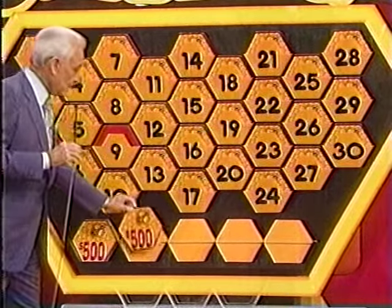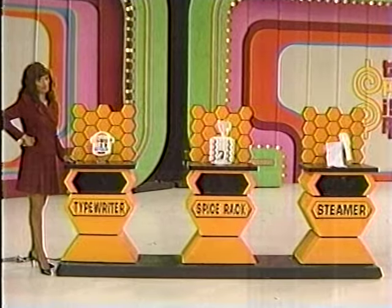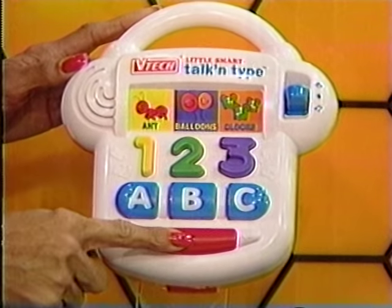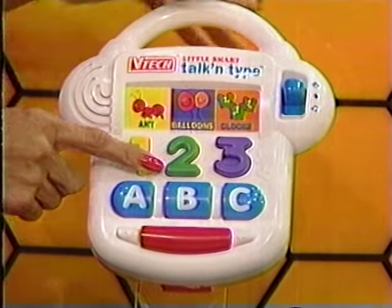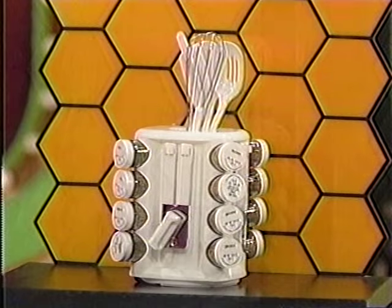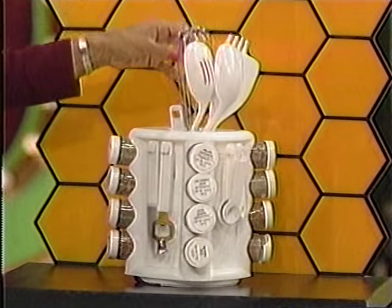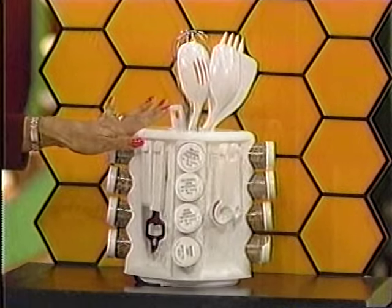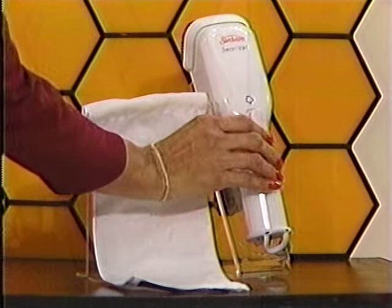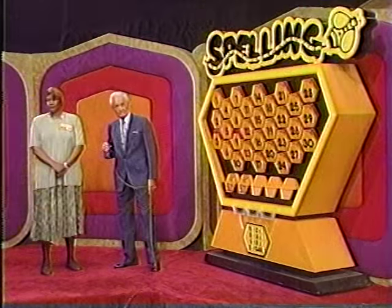Now, with the three cards that you can win, we have prizes, and Rod will tell you all about them. Here we go. This infant type machine has four sound effects, built-in melodies, a friendly voice, and chunky buttons, and colorful enough for both mom and baby. Then we have a 32-piece spice rack and organizer, ideal for beginning chefs or seasoned chefs. This rack keeps everything you need in its place. And finally, steam away wrinkles quickly with a Steam Valet garment steamer. Has clothes brush, lint pad, a water window indicator, and removable water reservoir.